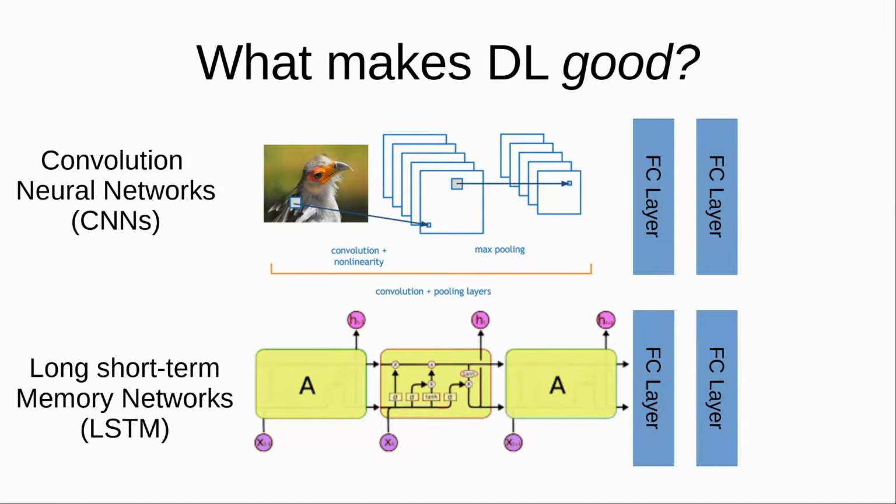In natural language processing, the most common architecture that we see is this thing called long short-term memory networks, or LSTM networks. A little more complicated. I'm not going to try to describe them intuitively, but essentially they're a neural network designed for processing sequences.